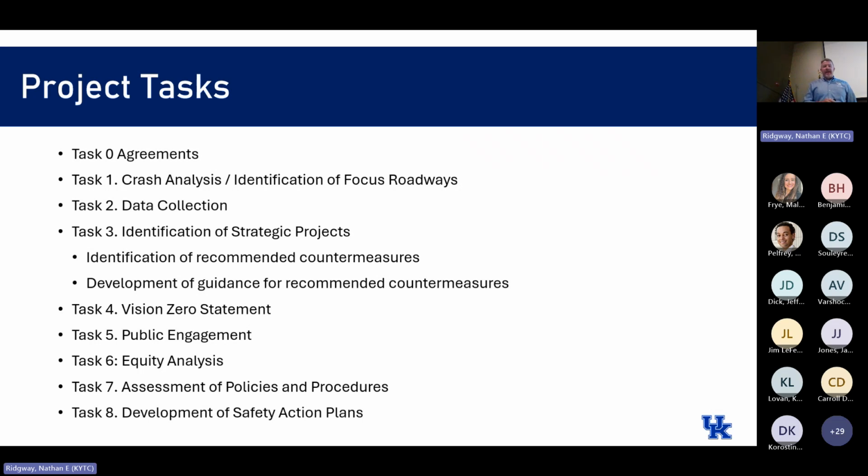So this is our overall project tasks. One of the ones, there's a whole lot of agreements to be put in place when you're looking at federal programs. So we had not only federal agreements that we were dealing with because this was a multi-jurisdictional application, and we had a lot of people put in here. We also had agreements in place for each of the local communities. We had agreements in place between those communities and KYTC in order to receive that matching funds. And then we also had agreements in place between the area development districts and UK. So we had a lot of paperwork before we could get to the meat of solving our safety problems.